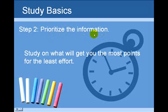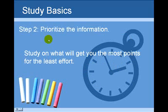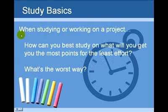So what you're going to do here is study on what will get you the most points for the least effort. Going back to our example, if it's equally as challenging or if it's equally as easy to study the textbook or study the lecture notes, then the most points for the least amount of effort would be the lecture notes. So after you organize, look at what's going to get you the most points for the least effort.